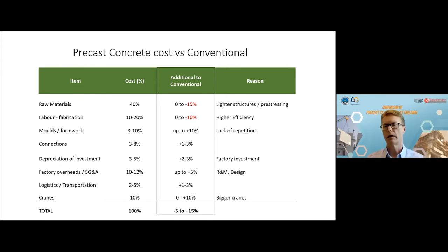We have factory overheads. When we are a specialist subcontractor, we include all of the design costs as well. When you hire a conventional contractor, he brings in a team of workers and no one is designing anything. They're following drawings. So in fact, the consultant is transferring some of his work to us. We don't charge for it separately. The consultant and the contractor and the developer should actually be saving when they use precast.